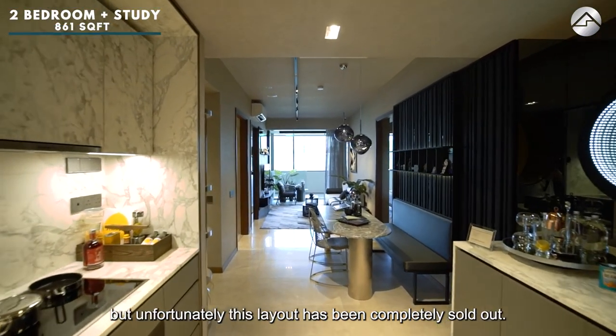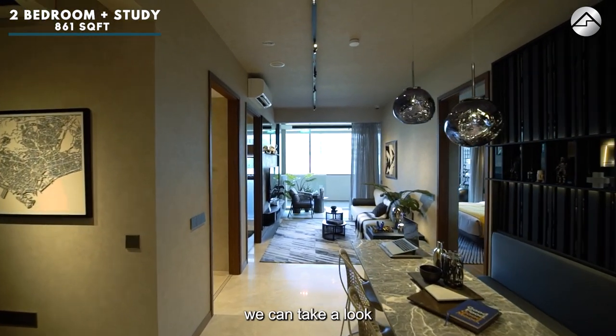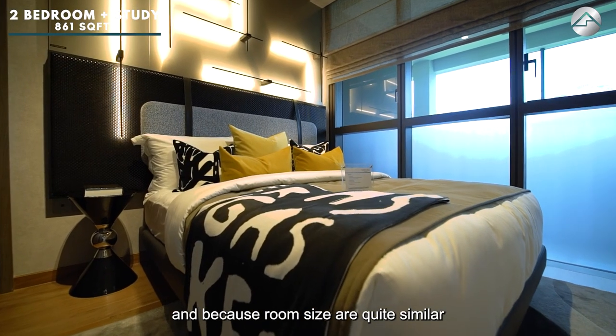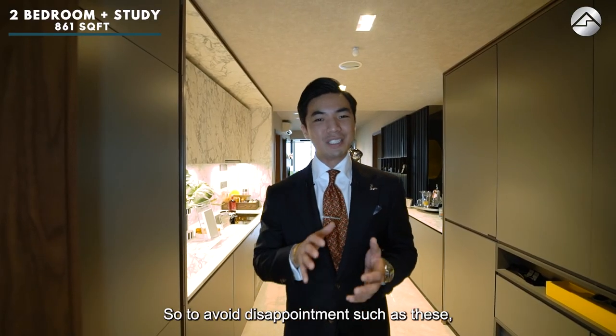Study, but unfortunately this layout has been completely sold out. 861 square feet in total. We can take a look because room sizes are quite similar in other two bedrooms here in Canninghill Piers. So to avoid disappointments such as this, do contact us early.